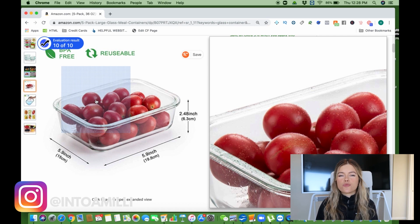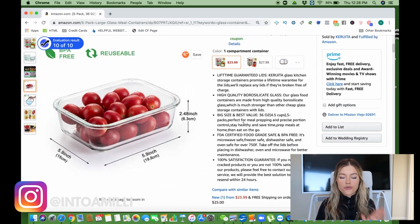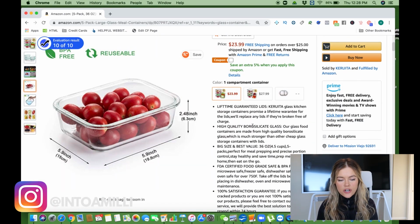And when customers are actually reading it, it's going to be less of a hassle than reading all these bullet points, although you should have them. Don't get me wrong, that's 100%, but you need to make sure that you are annotating your photos basically to the max degree that you possibly can.